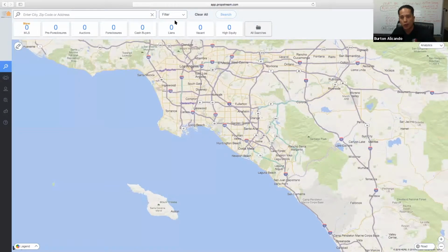From there, you can run comps using MLS records, county records. You can purchase the grant deed. You can skip trace them to get their phone numbers and emails and then market to them.